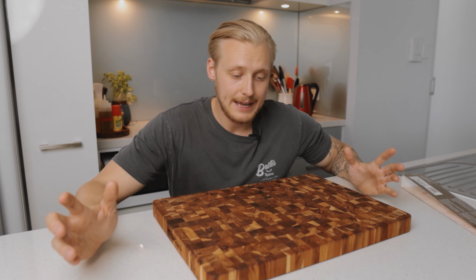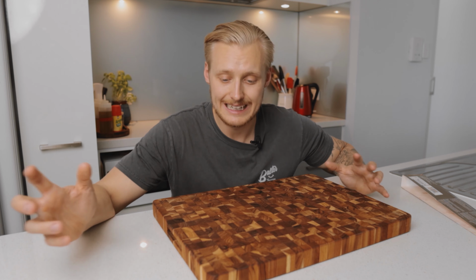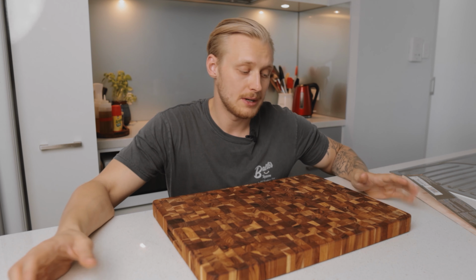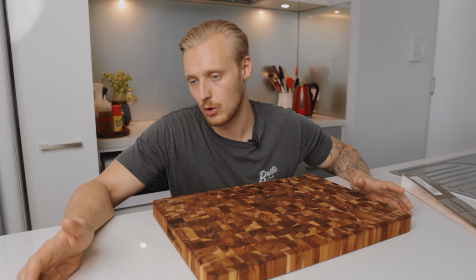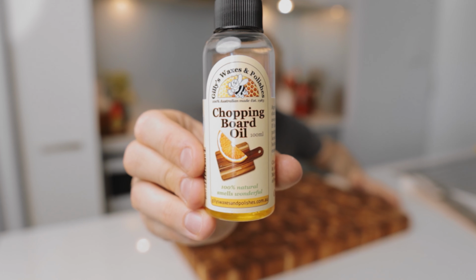And you want to wash them by hand pretty much straight after you've used them to avoid anything drying into the board and to keep them as hygienic as possible. And then you want to make sure that you give them a wipe down with a nice mineral oil every now and again. Something along the lines of this is a great option.